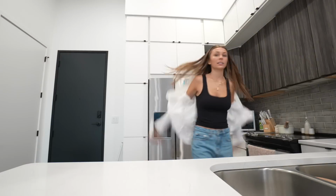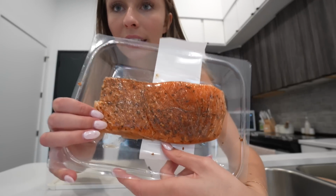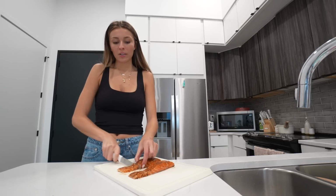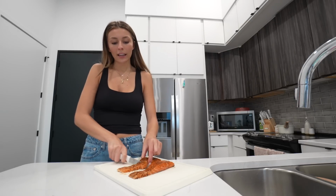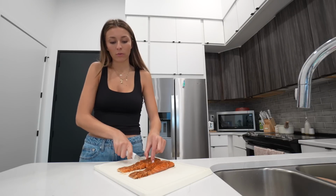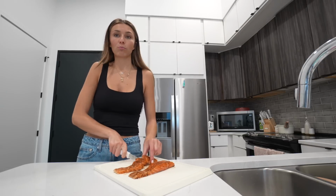That's who I am. I need to take this off, I'm hot. The salmon that I actually bought is pre-seasoned. I don't really know why I did that. You could cut up your salmon after you cook it. I like to cut it up into bite-sized pieces before I cook it because in this case, I'm marinating it in sauce, so I feel like it gets more saucy.